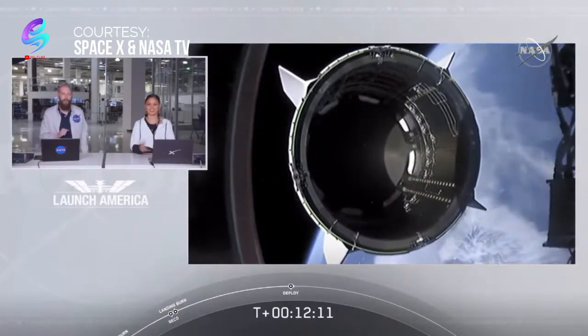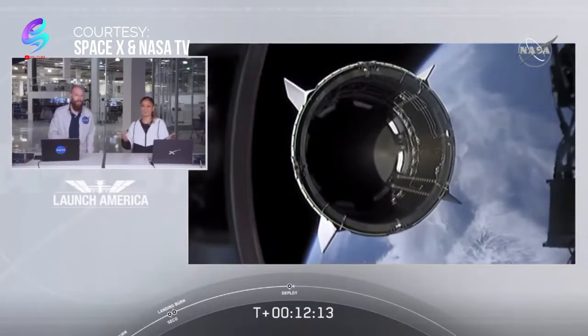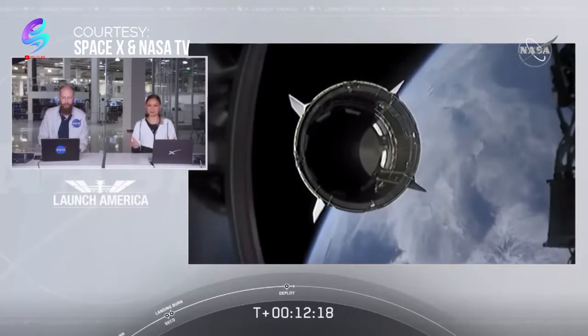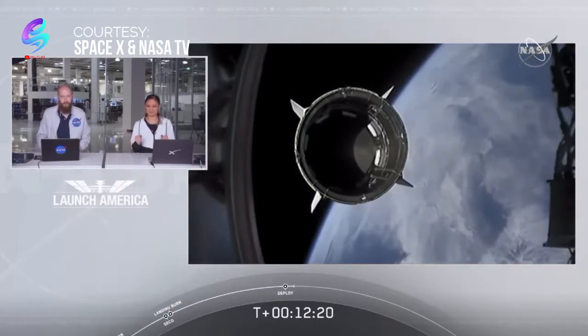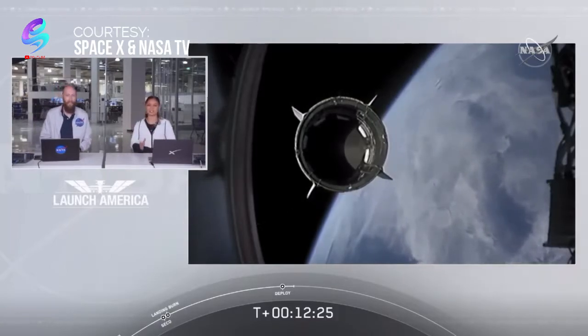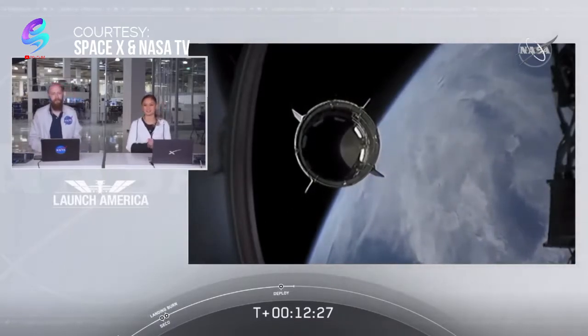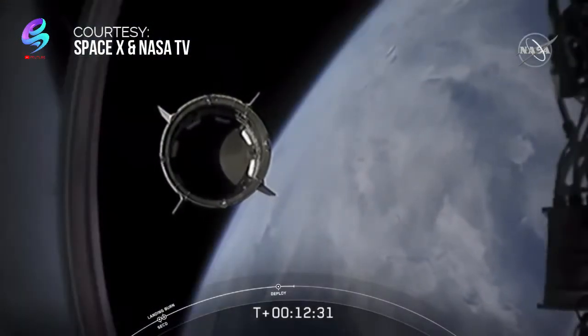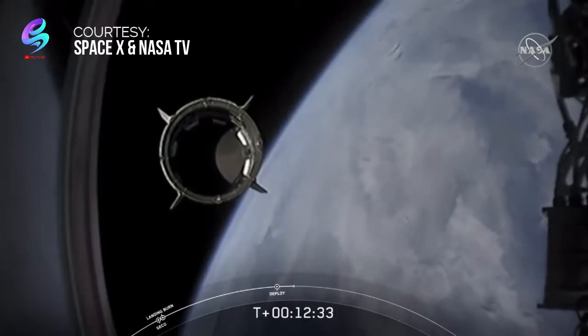Dragon separation confirmed. Dragon separation confirmed. There is a great view right in front of you of Dragon separating. And there's that call out. Dragon is now officially making its way to the International Space Station today. Dragon SpaceX with that separation call.